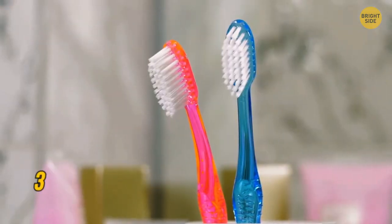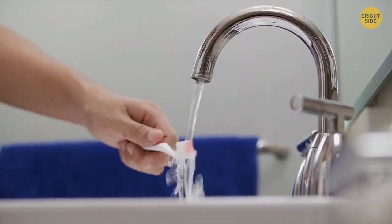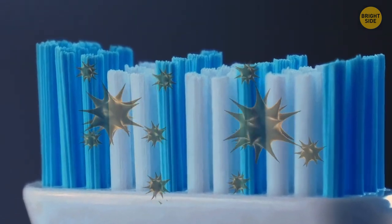Toothbrushes should be changed every 3 to 4 months for a very good reason. It takes a while for the toothbrush to dry. This creates the perfect home for mold and fungus to spread and grow.